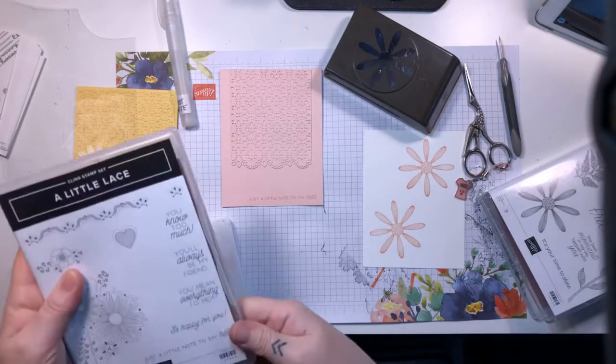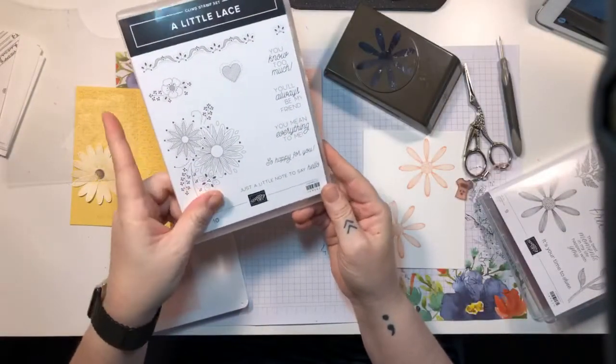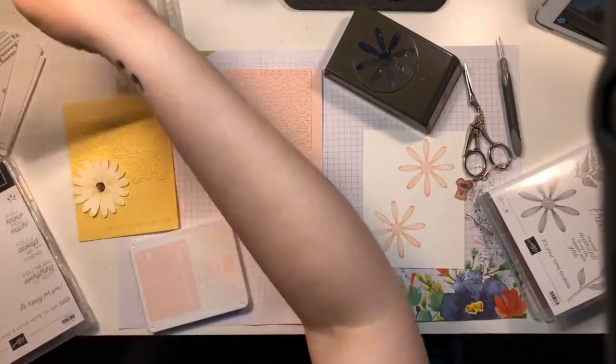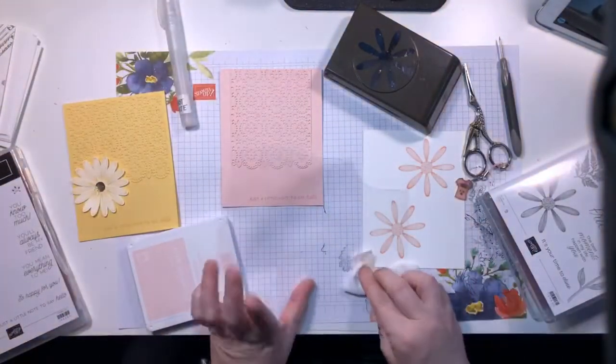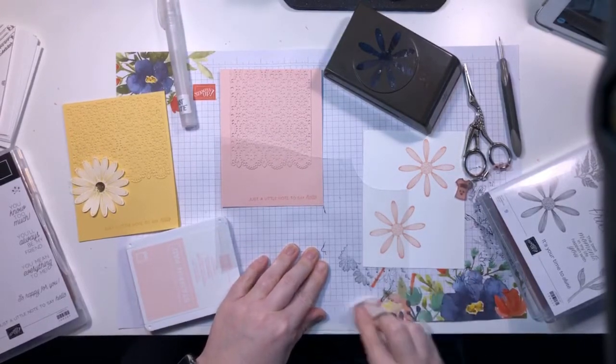If you haven't given this little lace any kind of attention, for those of you who are demonstrators, for customers, you probably haven't seen a whole lot with this yet. Trust me, you will. It is stunning.